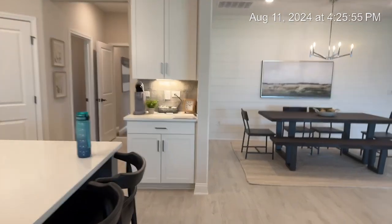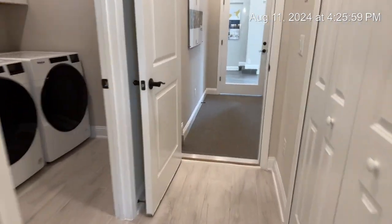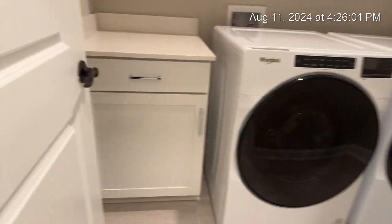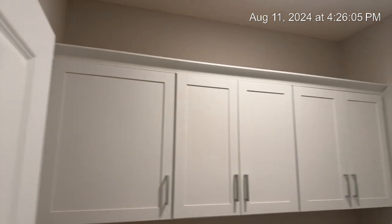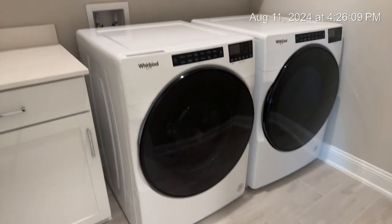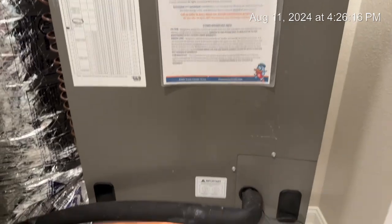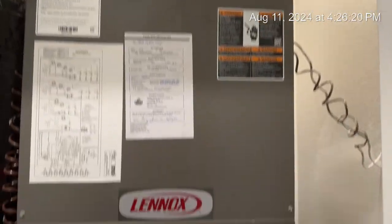All right, let's go on over to this side of the house. Check out the washer and dryer area here. Then you have a nice countertop there, cabinets up there, HVAC.